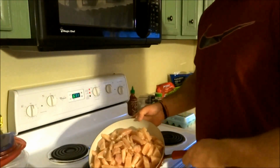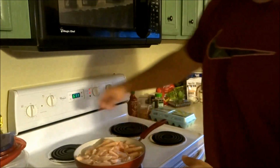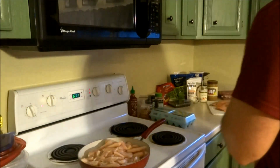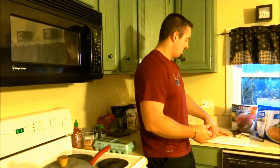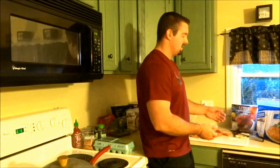As you can see here, I've got all my chicken cut up. Now I'm just going to stick it on here, about 5 or 6. I also took the time to kind of do the same thing to our salmon. I've just put it into little smaller pieces. That's just going to make it easier to cook.